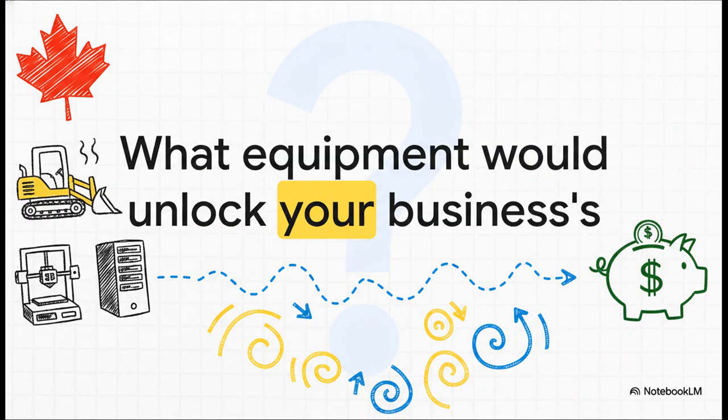So as we wrap this up, just think about this for a second. What is that one piece of equipment that you know would completely change the game for your business? Whatever it is that just popped into your head, now you know how to get it. And it's probably a lot easier than you thought.